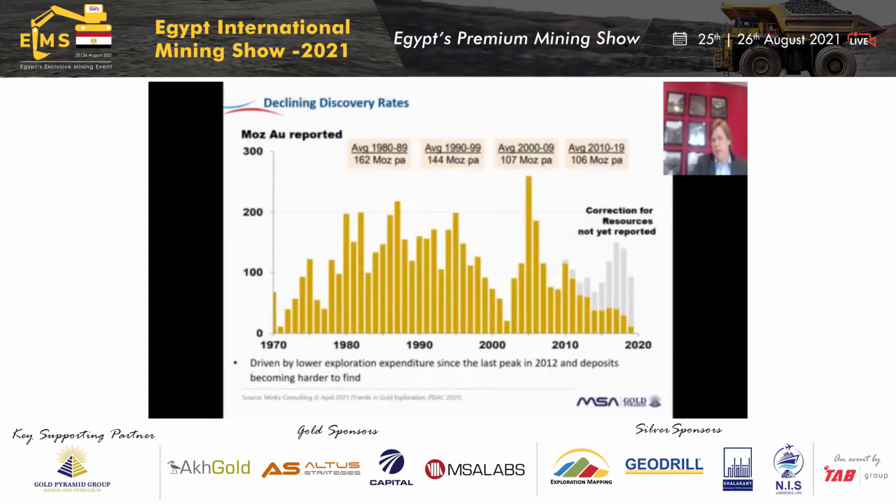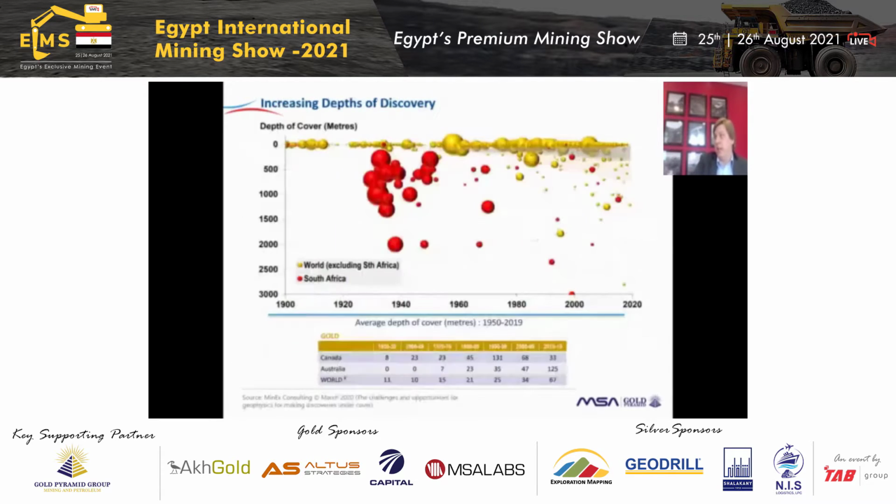Over the past 38 years, MSA has seen many cycles of exploration expenditure, resulting in fluctuations of the discovery rates across many commodities. We have noted current trends of a decline in the worldwide discovery rates, and this is evidenced in the chart shown. You can see that on average, 144 million ounces per annum was reported in the 90s, and that has declined to 106 million ounces in the period from 2010 to 2019. And the fundamental underlying causes of this are a reduction in exploration spend, as well as new deposits becoming more difficult to find, particularly in mature mining districts.